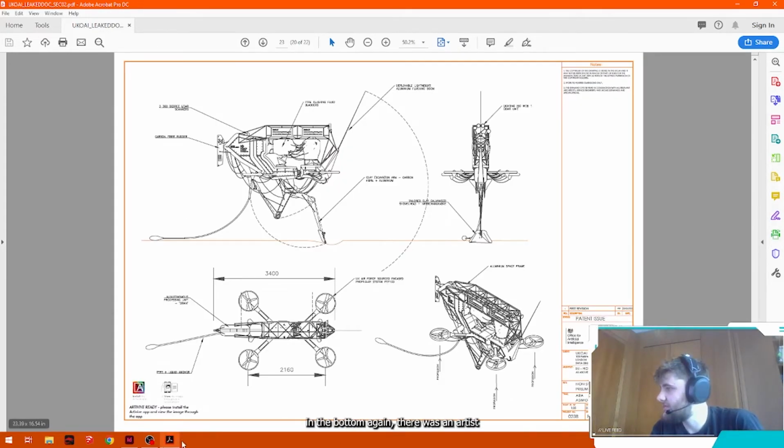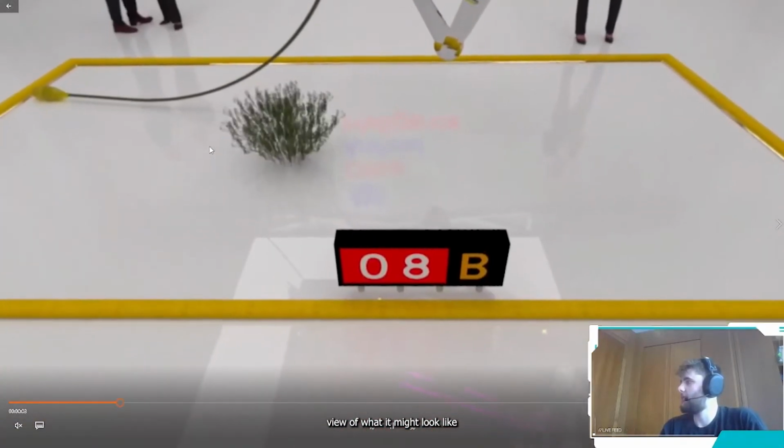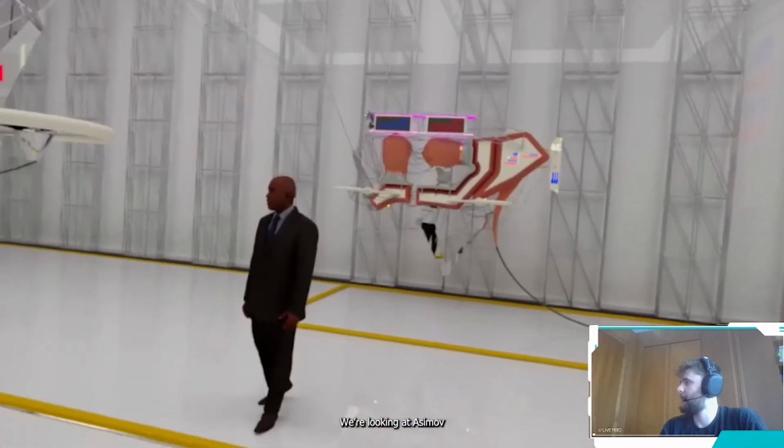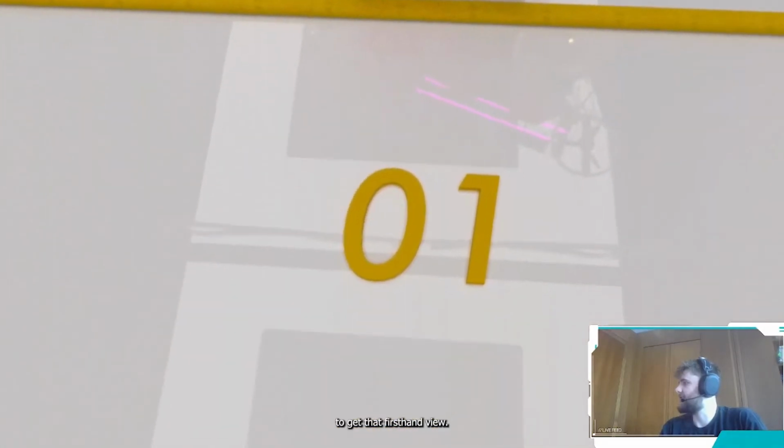I also noticed with this image at the bottom again, there was an Afterfire ready notification. I've downloaded that video again to get a first-hand view of what it might look like to be in a sales room, looking at Asimov in the front there, Office for Artificial Intelligence. But yeah, it's interesting to get that first-hand view.